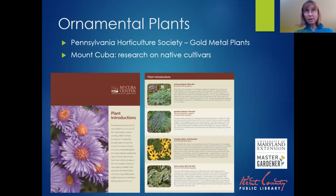And then the other thing for our region is the Pennsylvania Horticultural Society. For ornamental plants, each year it gives gold medals to particular plants: perennials, shrubs, trees, vines. And once again, those plants have been put through the wringer, and they have been tested. All of those gold medal plants will do really well in our mid-Atlantic region. And the same thing goes for Mount Cuba.